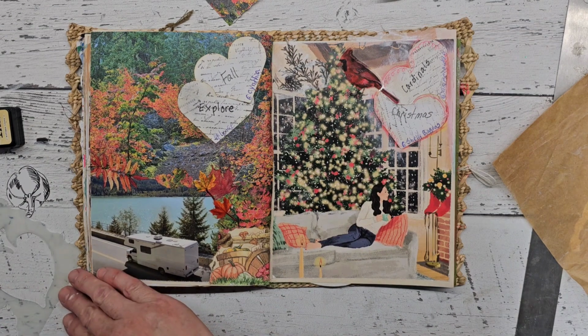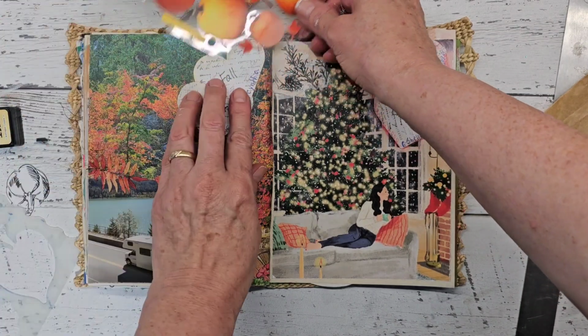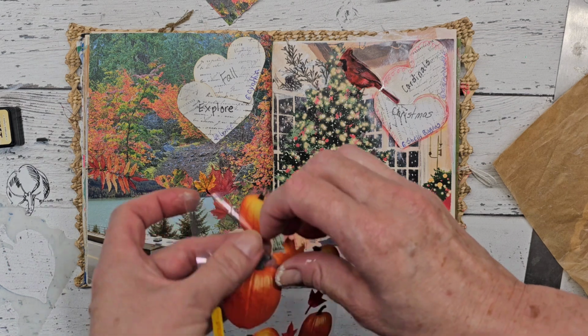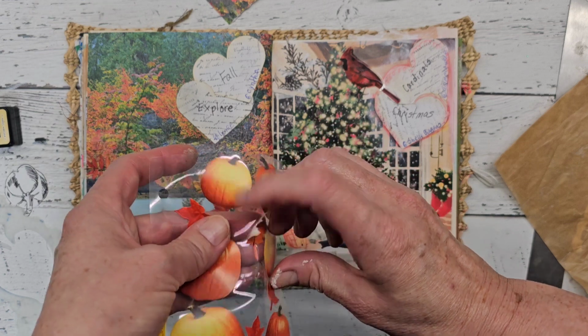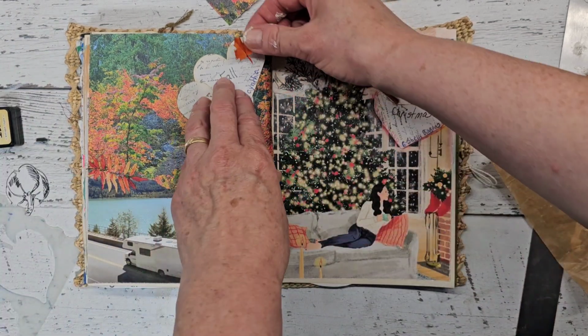But now I am just thinking here, I should maybe put a fall. I do love the colors of fall. Absolutely beautiful. I don't like the feeling of fall, and a lot of people get sick in fall, or the weather changing to colder. Not a huge fan of that, but I do love the colors.